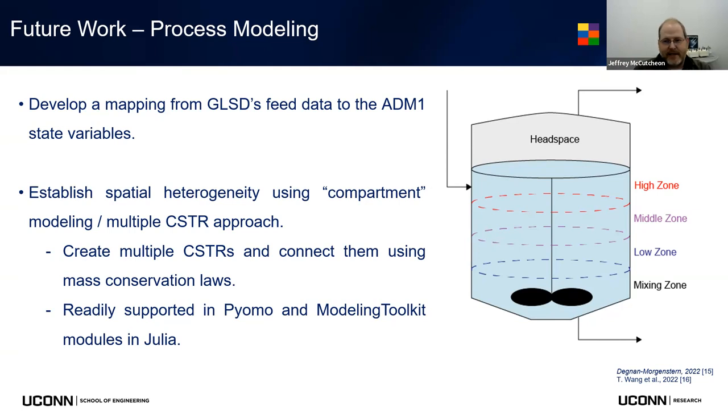And our hope is to create a multiple CSTR model, and then use modeling toolkits in Julia to understand how those different zones, such as a high zone, middle, low zone, and the mixing zone, can actually predict and impact digester performance. And since digesters are all designed differently, sometimes these zones occur in different locations. Like in the GLSD digester, the mixing zone's not at the bottom, it's on the sides.